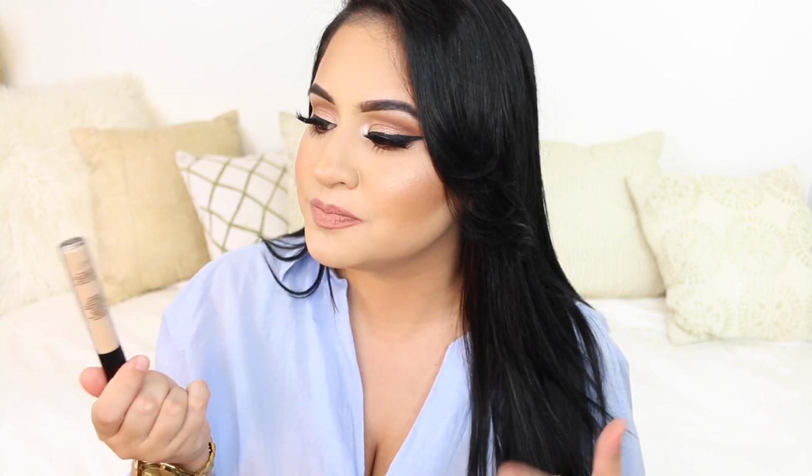I don't have much to say about it because I haven't had it for too long, but it made my number 5 because it just has good coverage. It's not thick, it's not drying, and the shade is spot on. It's very yellow undertoned, so I like this one. I don't really have much else to say, but it's nice. It's a good concealer. Try it out if you're bored of your concealers and you like to rotate concealers. They have a bunch of shades, and it claims to be 24 hours.